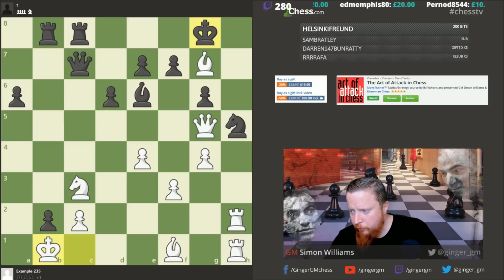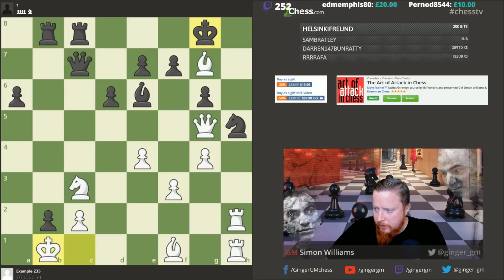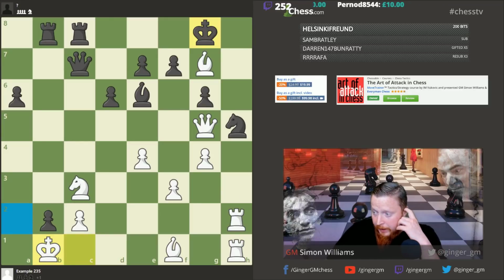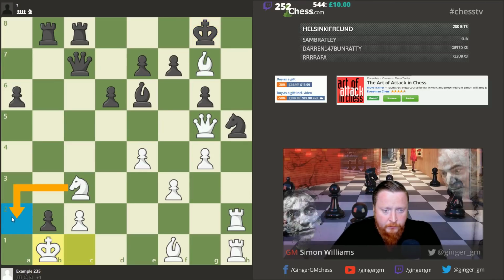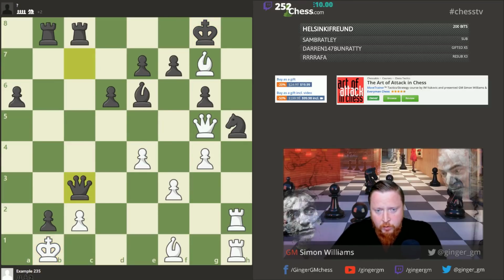So someone's already suggested the move here. And Frederic PR2 has got the move, and the correct move here is to get rid of the defender of a2. So it is a very complicated position. We're starting a very tough one. So this knight is defending that, and what we want to play is now queen takes c3.